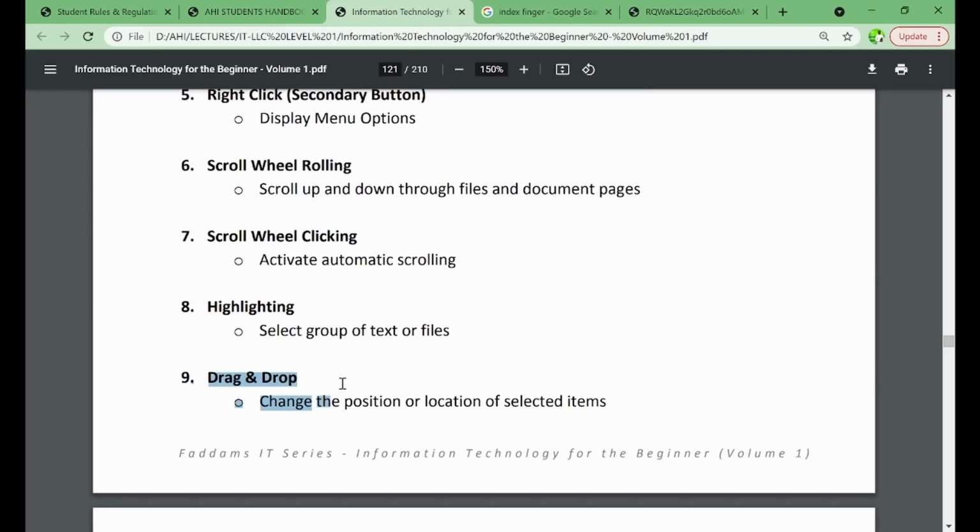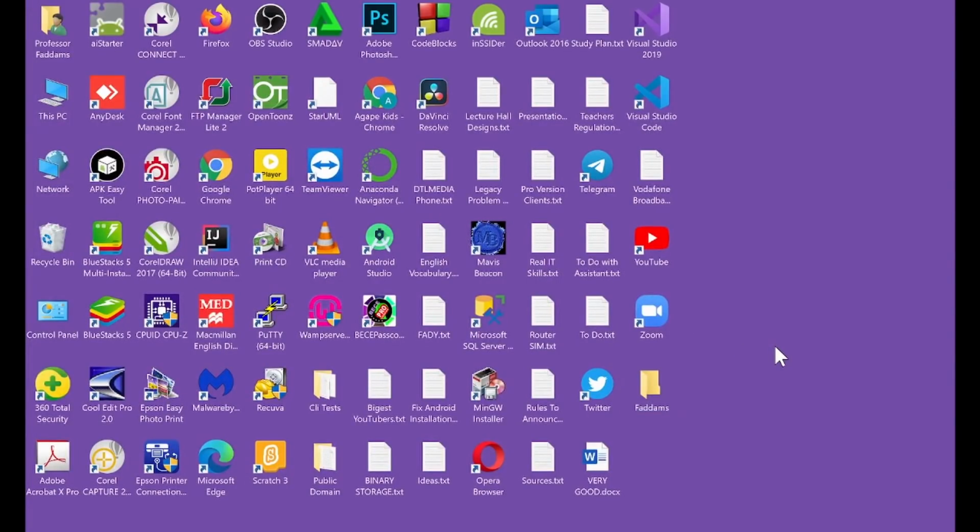We're almost done. Number 9 is what? Drag and drop. And drag and drop, what it does is that it changes the position or location of a selected item. So what I want you to do is this. Do you remember the folder you created? Drag it and drop it somewhere else. Drag means click on it and hold and move it, and as you are moving you should see it move, and drop it somewhere. Excellent.